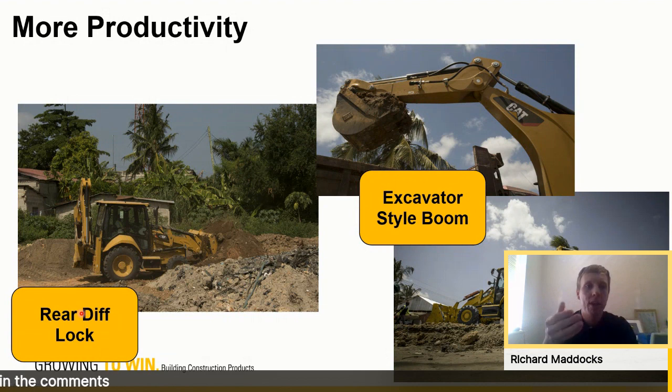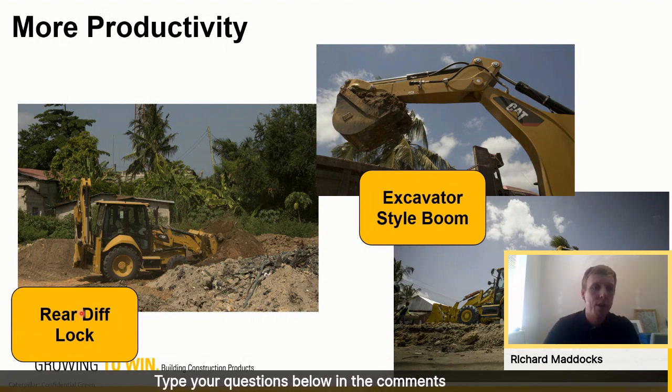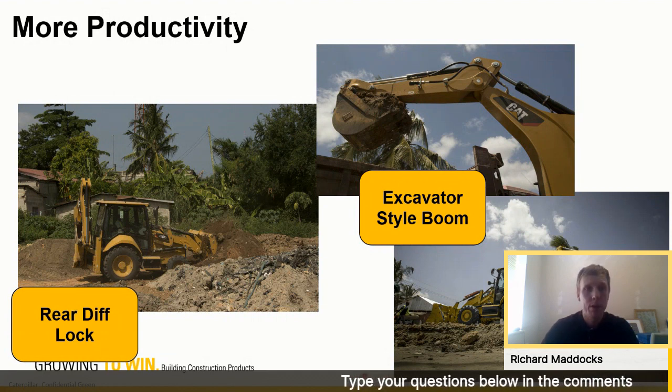Or if you're truck loading, you can drive straight into the pile, get the most force into that pile and win that material and get back out. So diff lock, excavator style boom, that's just two of the features on the 426 that help make this a more productive machine for you.